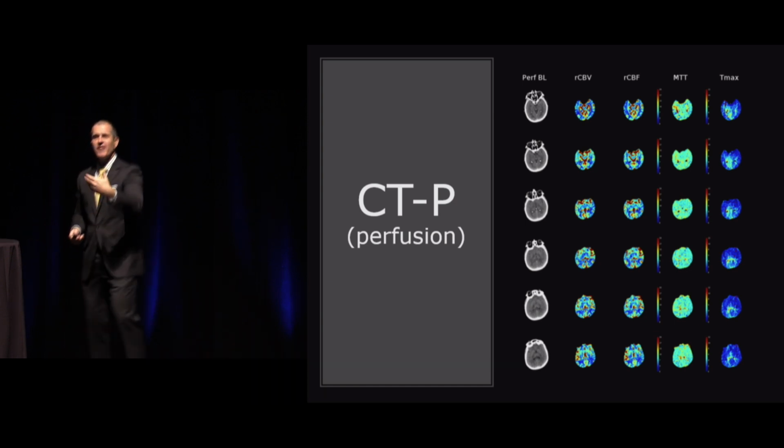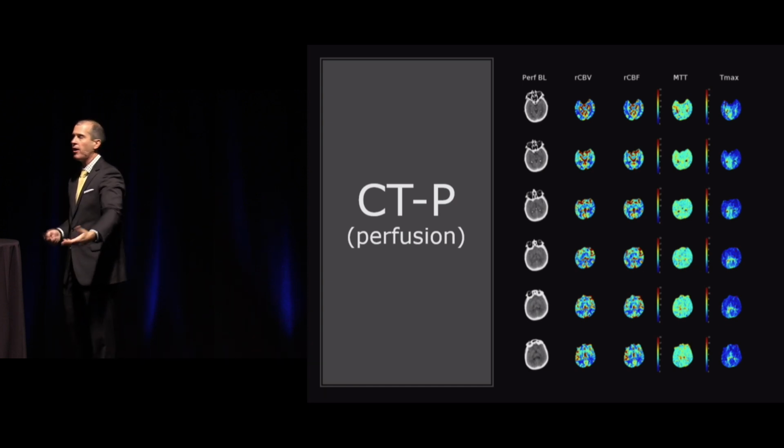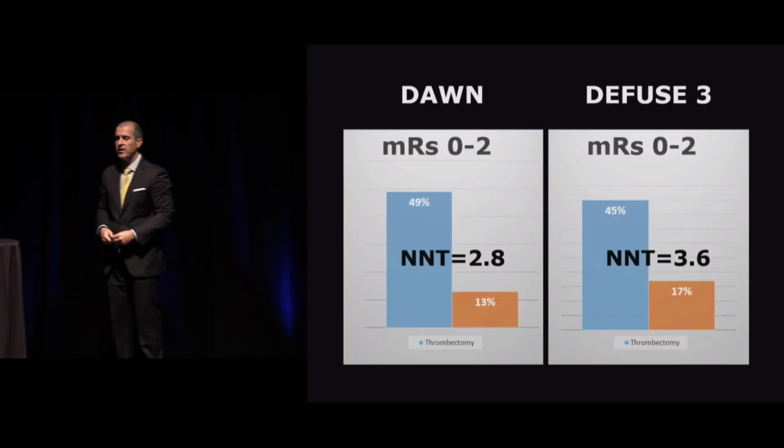So you're not necessarily going to be looking at this and making decisions, but I want everybody to understand conceptually what's being done when we talk about CT perfusion studies. So that's your CT perfusion study.